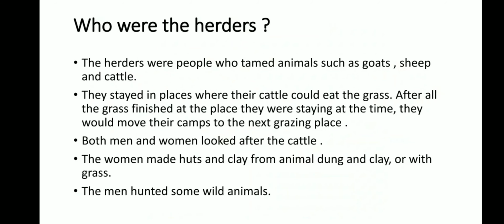Do you know what animal dung is? Have you ever seen a cow pooping? Yes, the poop is what is called animal dung and clay. So what they would do, they would either use the cattle poop, the cattle dung, or they would use the clay. Have you ever seen clay? If you go nearby the river, you see a dark, very dark form of sand and it's wet and you can even play with it and maybe even make a toy out of it, that is clay.